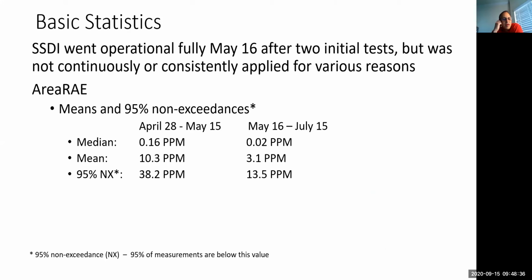If we look at just, again, the basic statistics, you can see, prior to SSDI, normal operations and post, a drop in the median, a drop in the mean, and a significant drop in the 95% non-exceedance value, which is the value for which 95% of the measurements are below this value or 5% above this value.